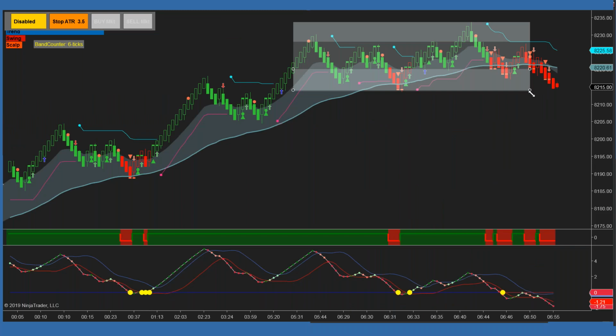Let us see how the market responds as we get back toward the lows. Now, if it retreats from here, we could call this the test.